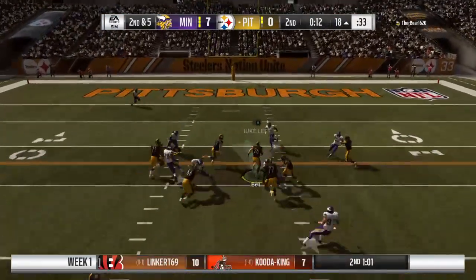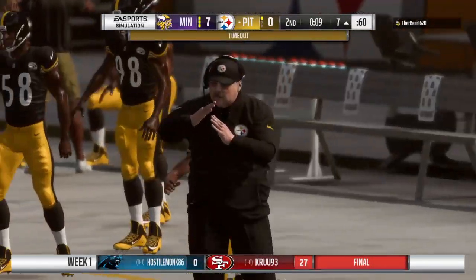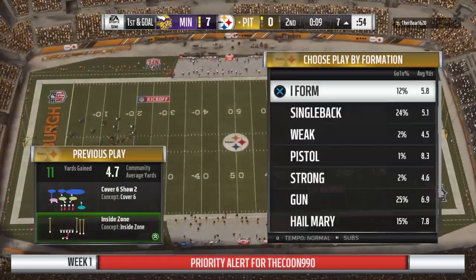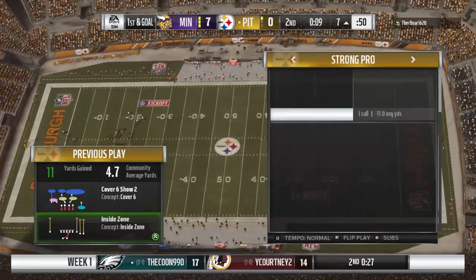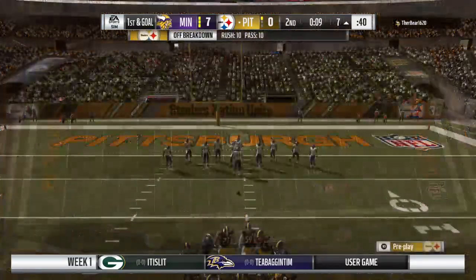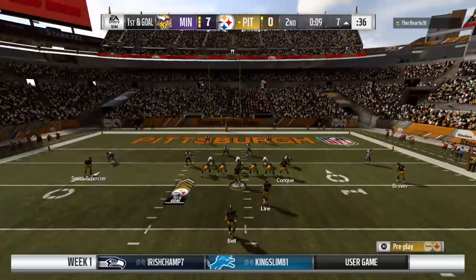They'll run it now out of the gun. And brought down, but not before they get it inside the 10 to the 7. Now a timeout taken. Perhaps a chance for one more quick play and then another timeout if they hurry. We'll see. A chance now to get even before the break as they come up 1st and goal.